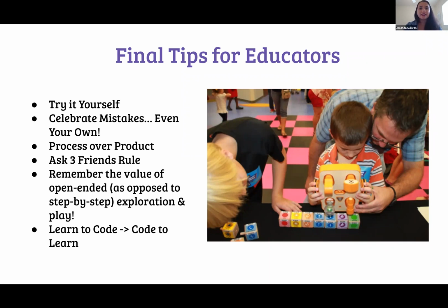If you need a classroom management tip, I think this ask 3 friends rule before you ask the teacher is really great because it shows them that their peers can help them, their peers can become experts, and it also takes a little bit of pressure off of you if they need to ask 3 friends before they ask you, but it also fosters collaboration and teamwork.